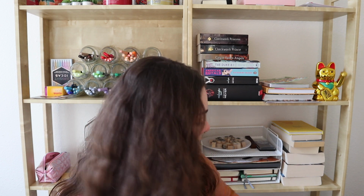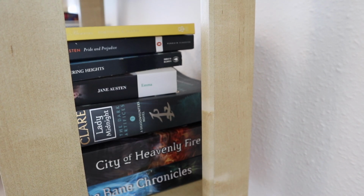Then I also have in here The Infernal Devices, which you can see, and behind that there's more of the Mortal Instruments, and I have more here and some of the short stories and everything like that. It is another one of my all-time favorite series. And so, enough about books. I'll have to make some dedicated book videos. Honestly, I could talk about them for hours.